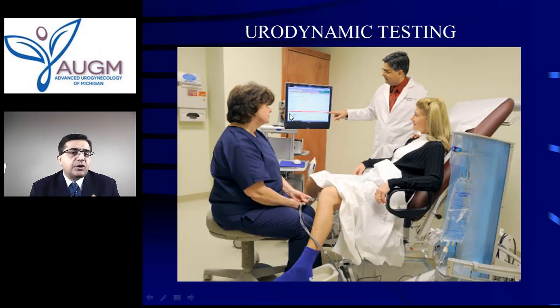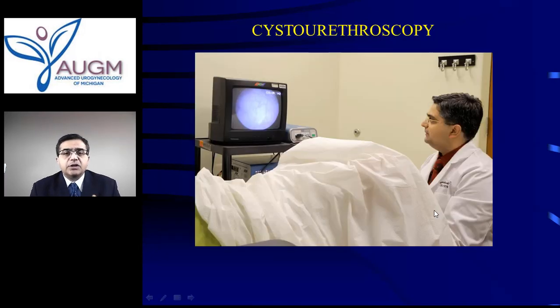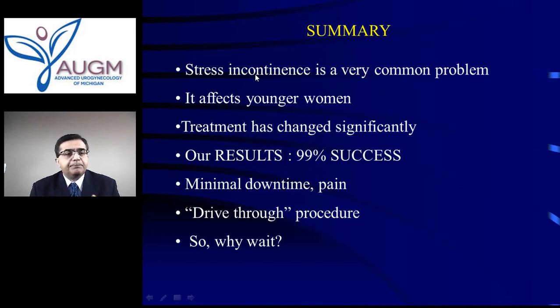Once we have that information, then we try to correlate your voiding diaries and your findings on examination with what is called urodynamic testing. This is when we fill the bladder up with water and we have an EKG-like pressure recording of the bladder, the abdominal muscles, and the urethra, and then come to some conclusion as to what is causing your symptoms. Finally, I may do something called a cystoscopy, which is looking inside the bladder. So here's a patient lying down. This is her head. Both of us are watching on this TV monitor, and we are watching the bladder. This helps us make sure that there is nothing intrinsically wrong with the bladder that could be causing your symptoms of urinary leakage.